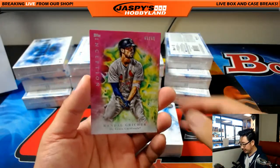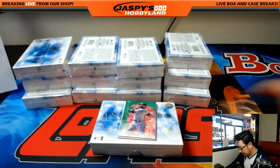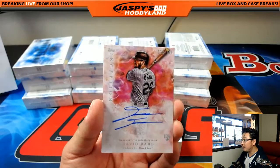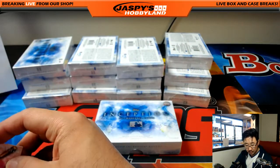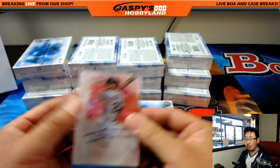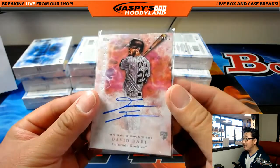Randall Grichuk, 8 out of 99. Cardinals, Michael G. And behind Jonathan Villar is David Dahl. Nice. Rick Hunt with the Rockies. Rick with the Rock, 73 out of 199 on that David Dahl.